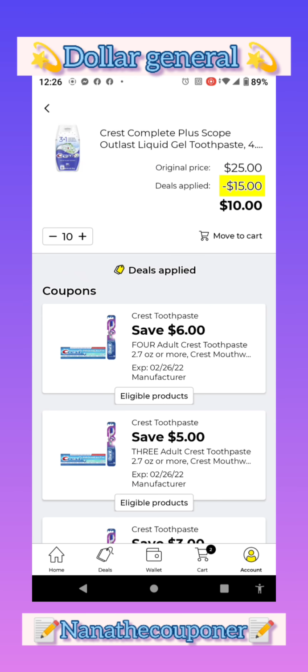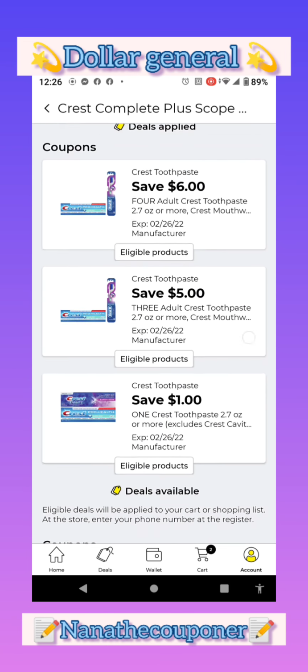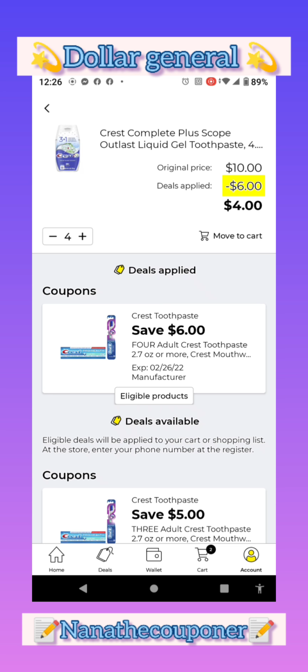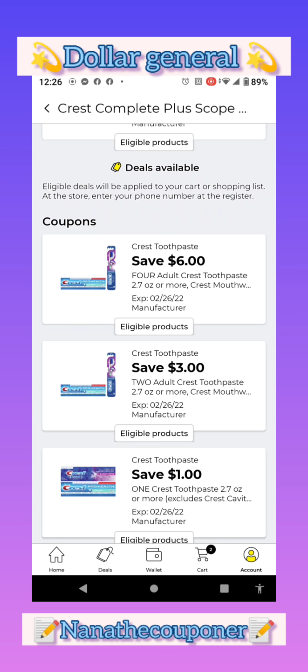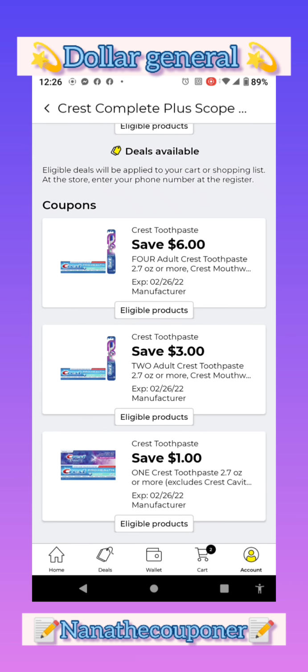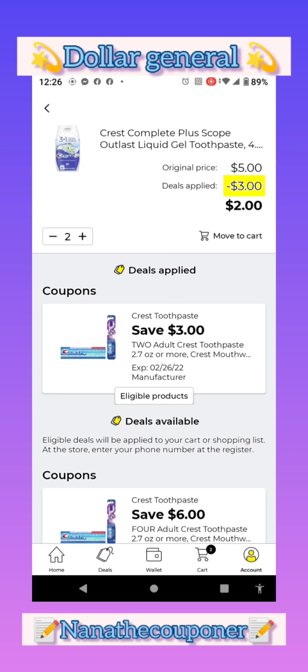do this deal right here. Now you can take it down and let's see, do 8 of them, and it would be $8. 7 would be $6.50. That's a better deal. 6 would be $6. On and on. 5 would be $5.50. 4 would be $4. And you just see me taking them down. 3 would be $2.50. So that's a pretty amazing deal. Pretty amazing, I would think. But I just wanted to show you some glitches with the Crest.